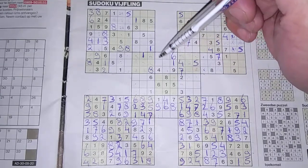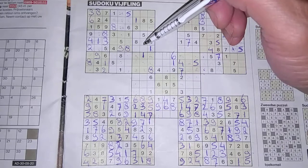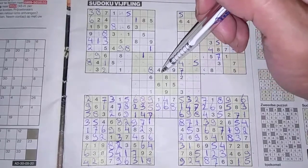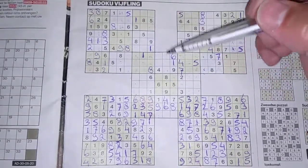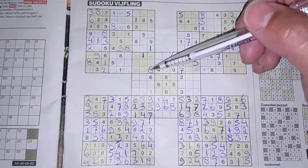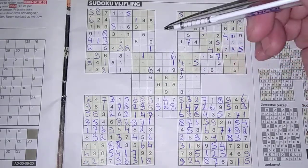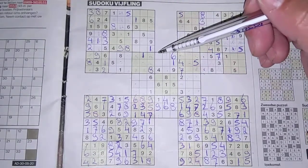We go to six, six. One, two. 2, 3, and 4 are missing. 2, 3, and 4.